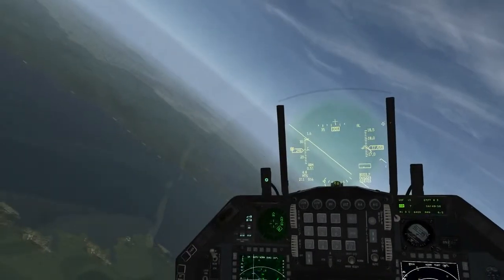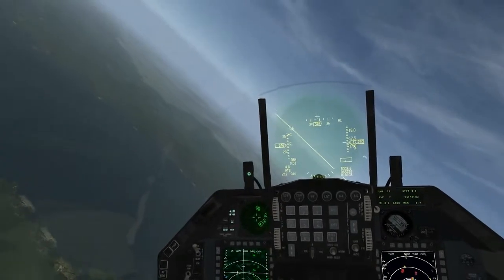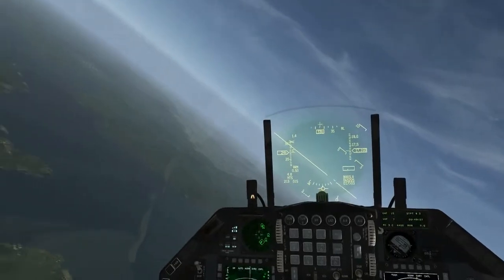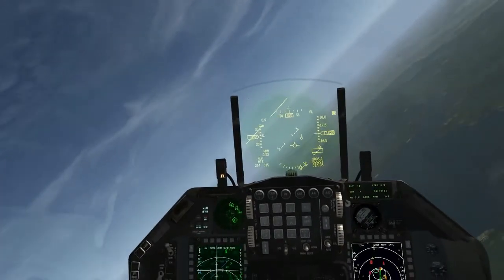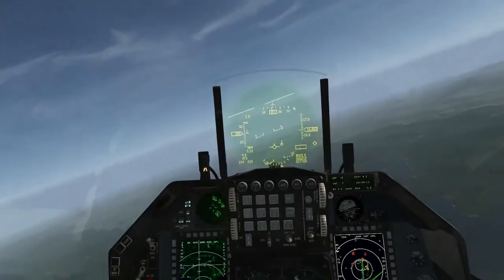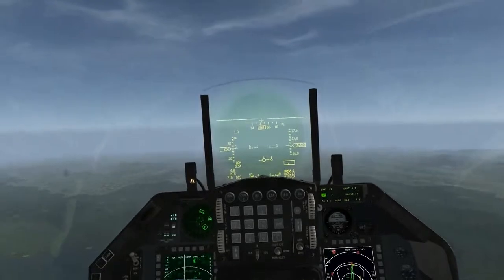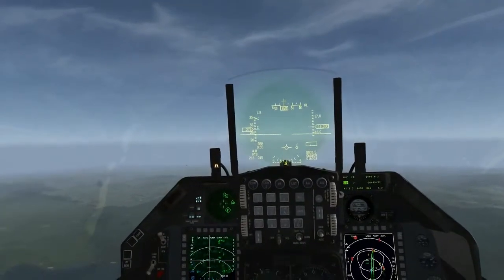Tally SA-2 to our 9 o'clock. 9 o'clock. Roger. He's at like 60 miles, 9 o'clock. Correction, 30 miles.